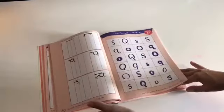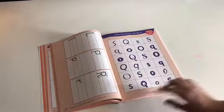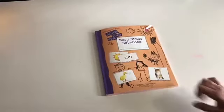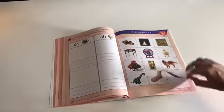I've never used this curriculum. This is actually my first time using it, so we'll see how it goes. My first grader's using the first grade level now. We just started it. So far, so good. He's enjoying it. Nothing too crazy for a 5-year-old. I think he'll like it.